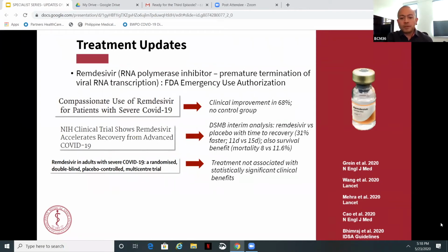So as far as treatment updates, there's one drug that has been approved for emergency use authorization. That is remdesivir. It is an RNA polymerase inhibitor, and what it does is terminate viral RNA transcription. And if you look at the studies of remdesivir, some of them, may not all of them, show clinical benefit.